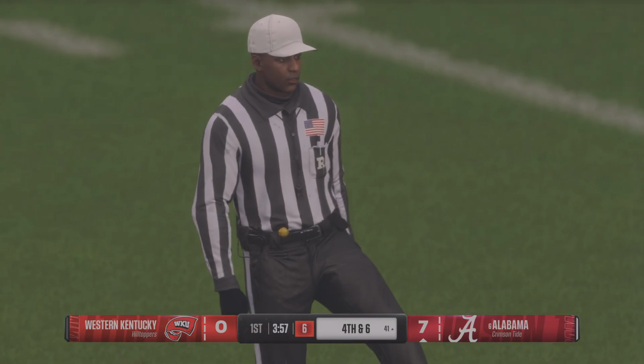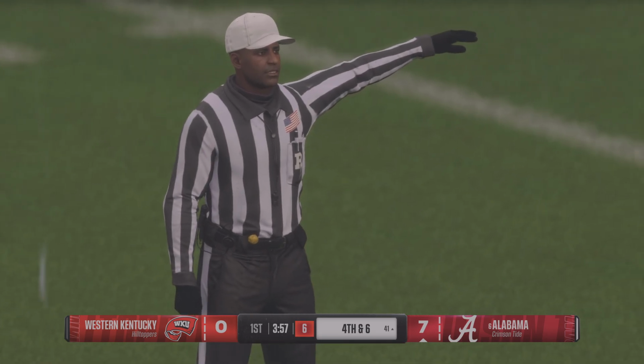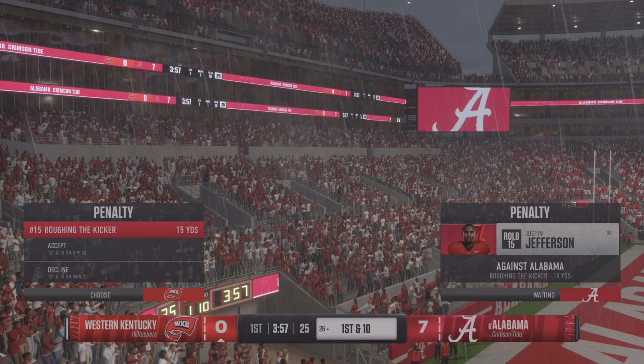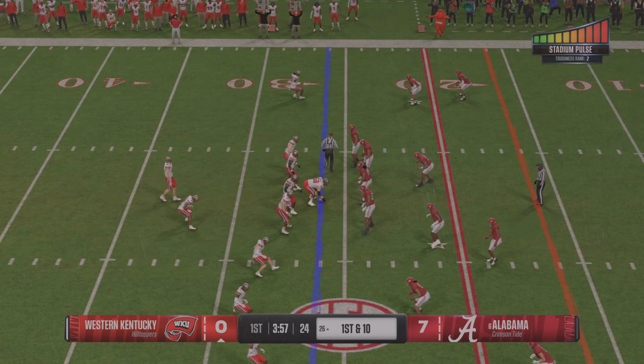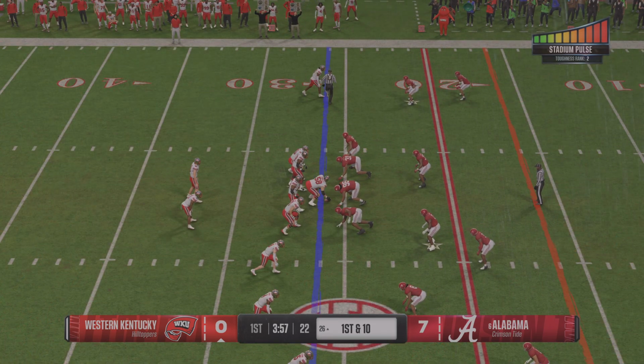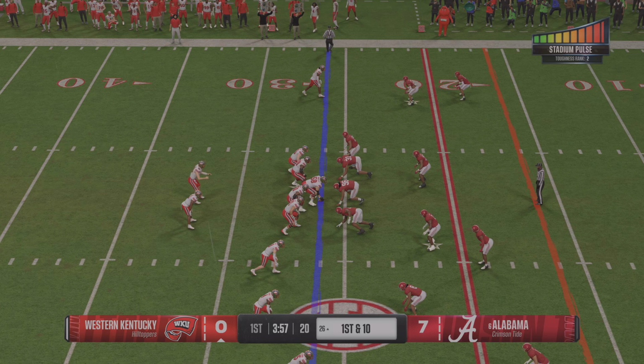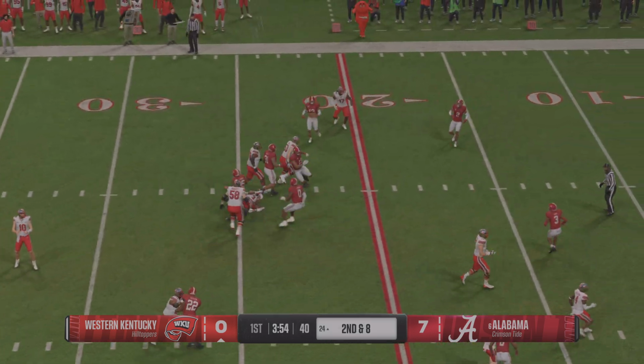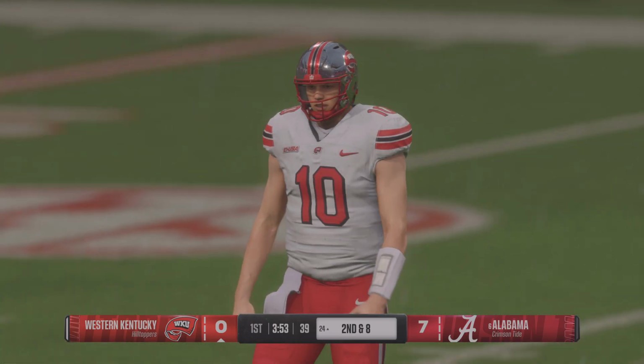Personal foul. Roughing the kicker. Defense. So the decision has been made, and the coach will take the penalty. Man, oh man, those types of penalties just drive defensive coordinators crazy. Was 4th down, now 1st down.